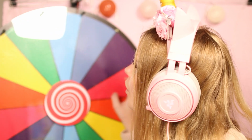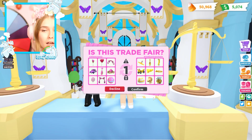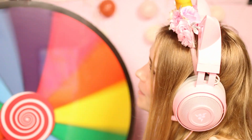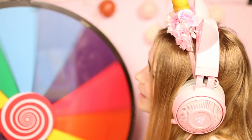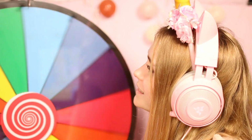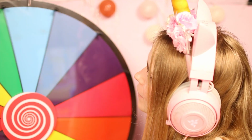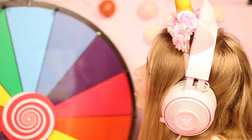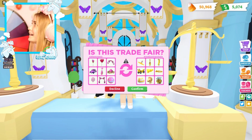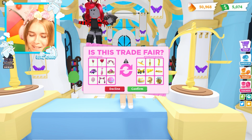Accept the trade. If the color goes on green, I'm allowed to cancel. Can you agree on that? I guess so. Okay, let's see. Okay, please go on green. Okay, go. Please go on green. Please. It's still spinning. Oh my god. No, come on, please. Are you serious? It's a blue right next to green. I'm so angry.